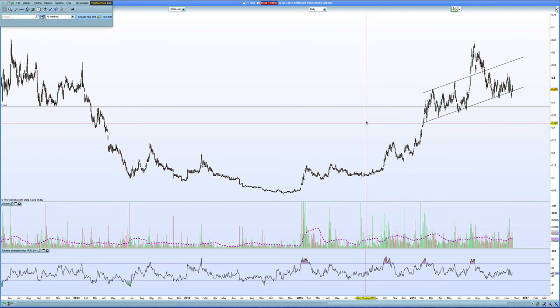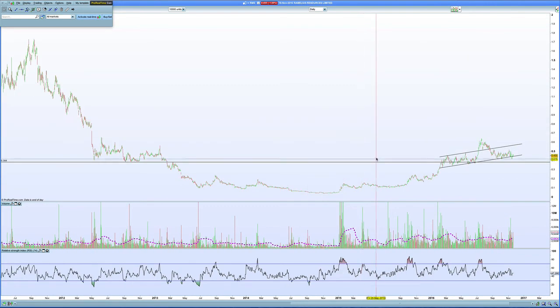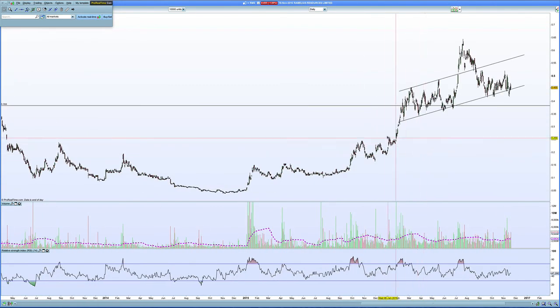So I've been rotating out of some of the other gold stocks and moving into Ramelius. I think it's one to own for the next 6 months. There seems to be fairly stable production in the short term. A few concerns about mine life, but they've got a good cash pile, so they can invest in their exploration.